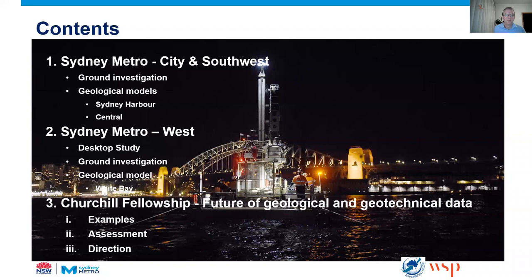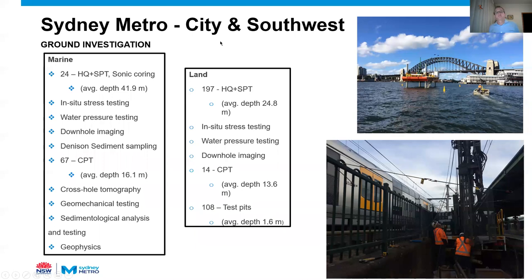All right, Sydney Metro City and Southwest. This was started in 2014. We undertook geophysics, and based on the geophysics we were able to plan our investigations across the harbour. This entailed, out on the harbour, HQ coring, sonic coring, in situ stress testing, water pressure testing, and a series of geophysics. On land, 197 boreholes were done, including a whole lot of testing that went right through that whole process.